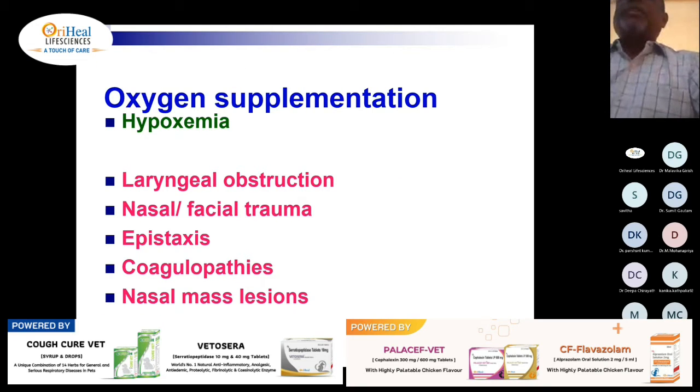Oxygen supplementation, I told you, whenever you have hypoxemia, you have hypoxemia due to several causes. Of course, respiratory tract diseases, which is one. So laryngeal obstructions, facial traumas, epistaxis, coagulopathies, nasal mass lesions, all these things, direct flow-by oxygen is not helpful. You'll have to intubate and give oxygen, because all these things, they have a problem in inhalation. The upper respiratory tract problem is there.